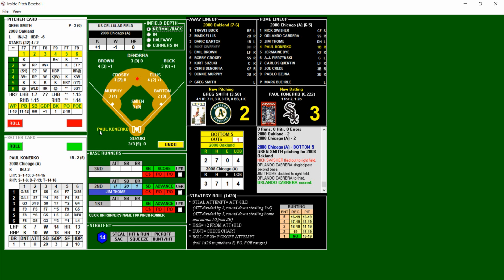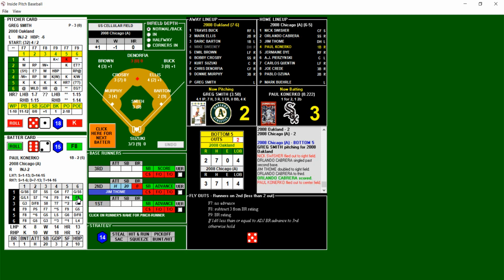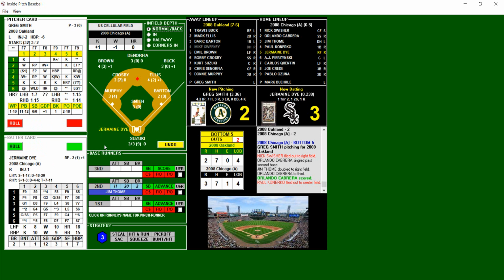And with that, we go now to Paul Konerko, who's 1 for 2 with a double. Here's the pitch. Strategy rolls a 14. 5-1 strike. 18 too high. 6-2, fly ball out there to center field. Thome will get the hold side. 2 away.